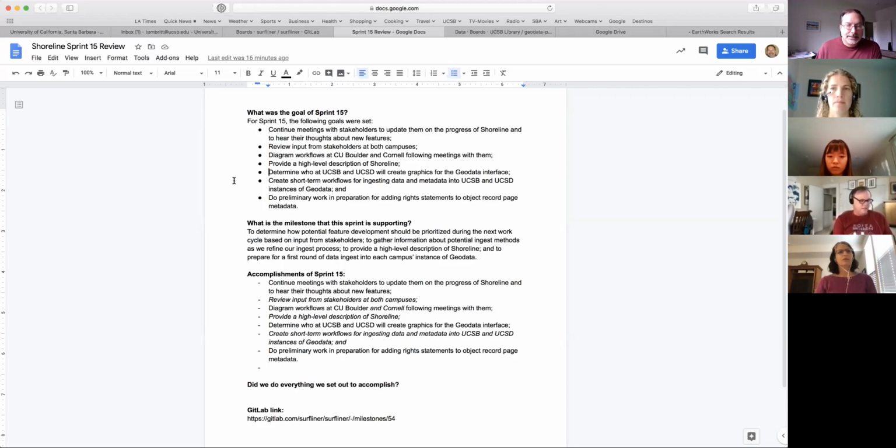All right. Then the next thing was to create short-term workflows for ingesting data and metadata into the campus instances. And so, for instance, I've got a set now of 9 additional files that are ready to go right at the moment.